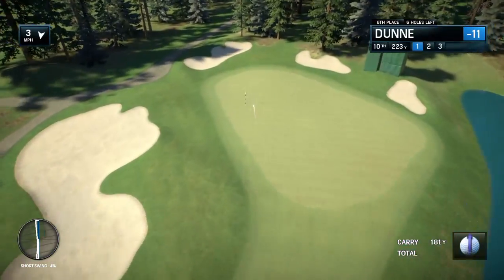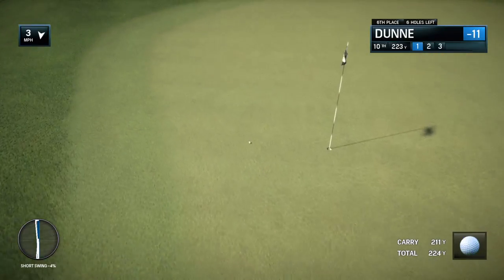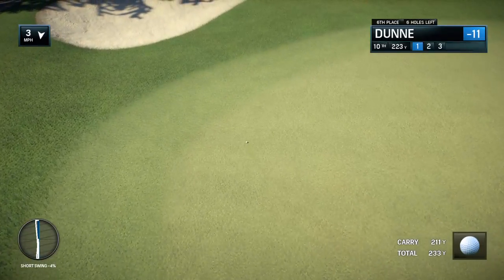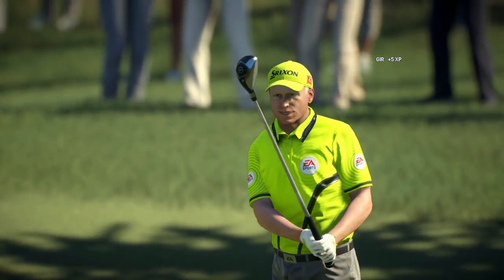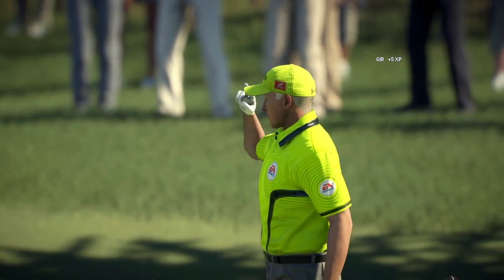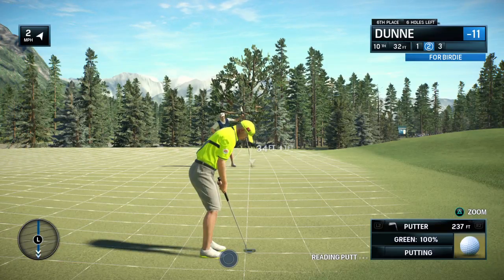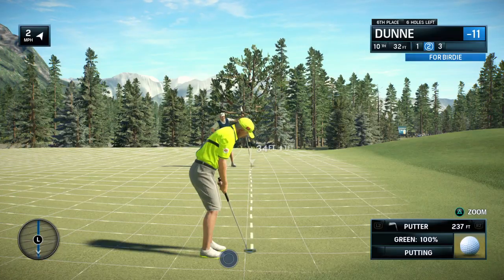Seems to like it. Looks like it's headed for the green. Not terrible, but not his best. Outside chance, really, for birdie, but really, it was a rather poor approach shot. Made a par in his previous round. This time, it's for birdie.